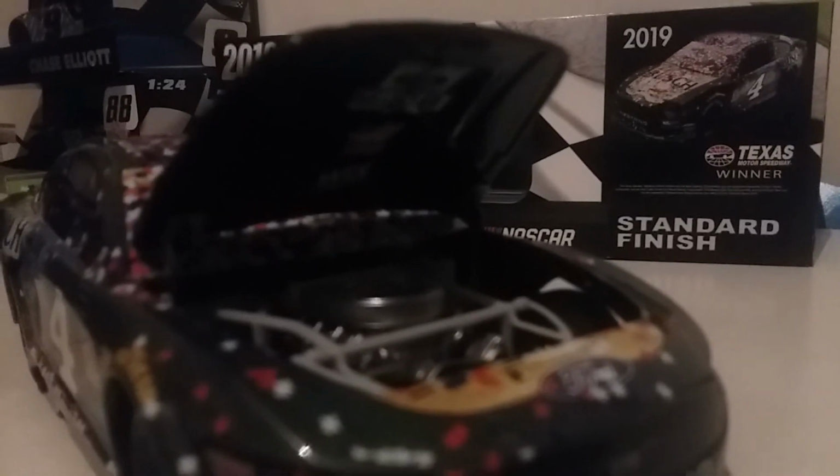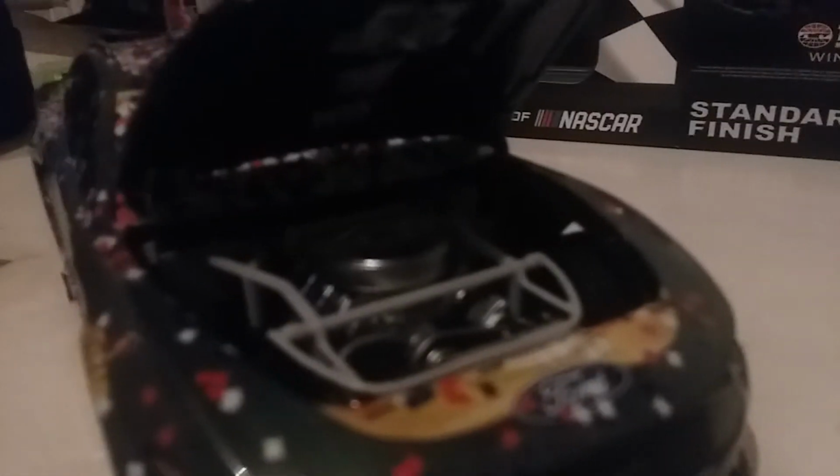Let me go ahead and get the hood open. Excuse me if I'm going to do this. Alright. There we go. And we got the underside of the hood. V8 engine. We got Mobil 1, Haas Automation, Wix filters, powered by Ford.